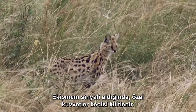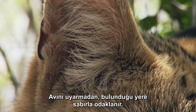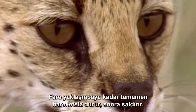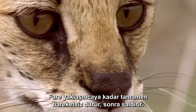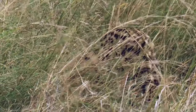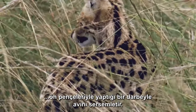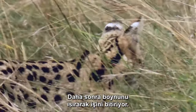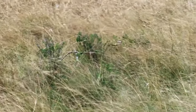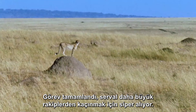Once his gear picks up the signal, the Special Forces feline locks on, patiently focusing on the precise location of his prey without tipping it off. He keeps perfectly still until the mouse gets near, then pounces. Skilled in hand-to-hand combat, the cat stuns his prey with a blow from his forepaws. Then the soldier finishes the job with a bite to the neck. Mission accomplished, the serval takes cover to avoid bigger competitors.